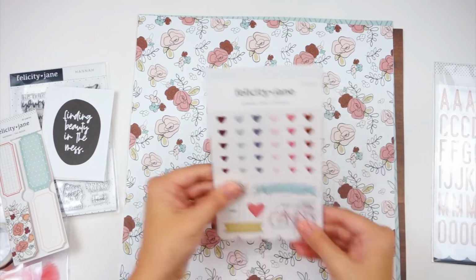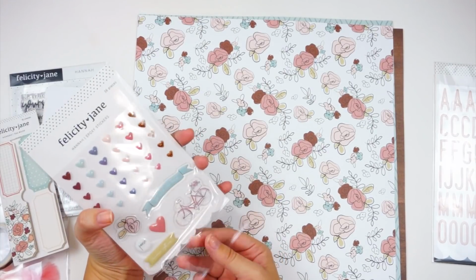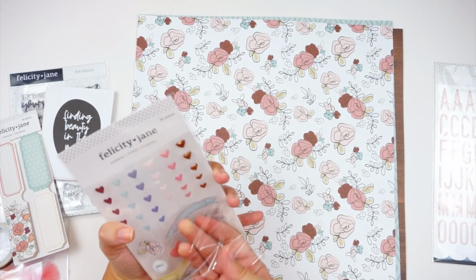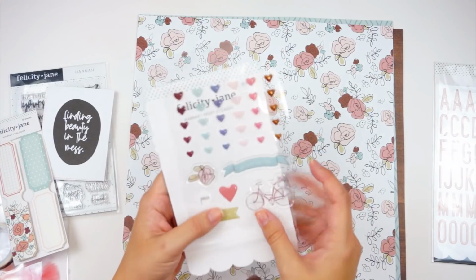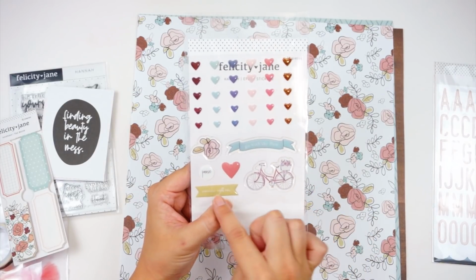Let's see here. We've got the epoxy stickers. I love epoxy stickers. We all know these can be kind of pricey to go out and purchase a bunch of, so I love that these are included in the kit like this. Oh, and these look super awesome because they are clear around the outside, so they'll just blend right into your layout. So you've got this really cute little bicycle.